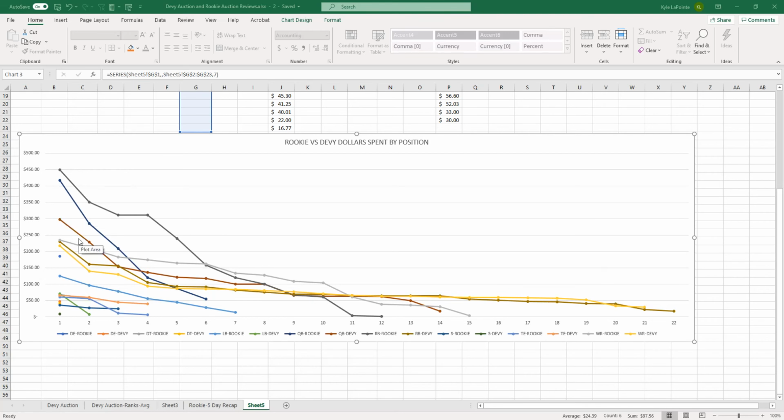Excuse me, running back rookies. And running back Devy was this color here. So we've got our first one starting at 235, and then it drops off. But we have a very, very gradual decline, and we start to meet here around 8. So the question is, did our top 8 Devys, were they really worth more than these rookies that we saw go in the draft?